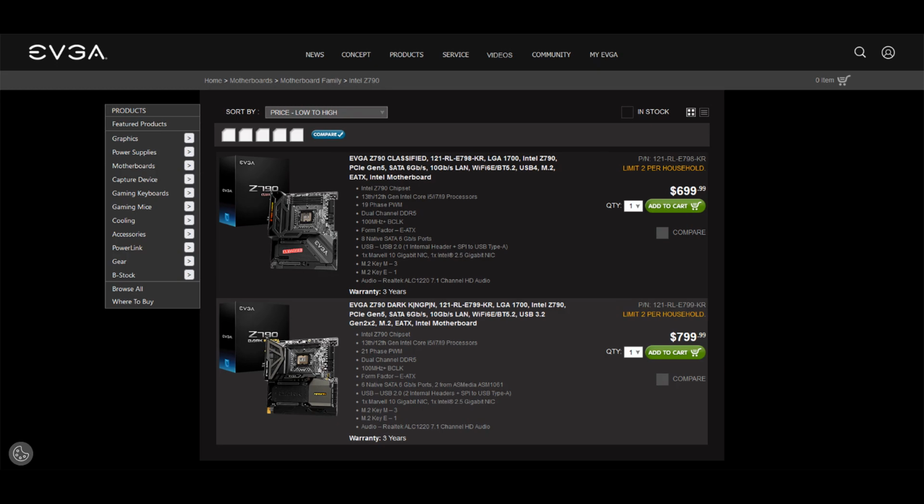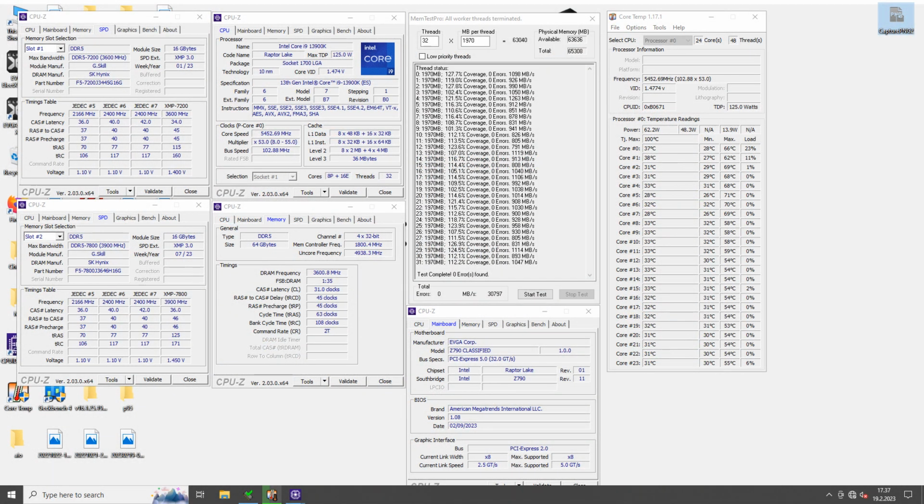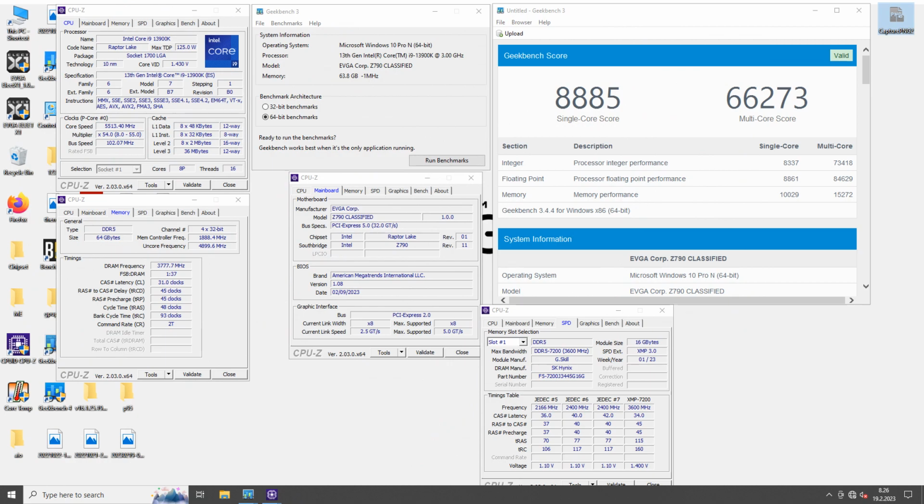What I managed to do was up to 7200 with 4 individual DIMMs in HCI Memtest, and that was with pretty good latencies as well. So cache latency of 31 and then 45, 45, 63, command rate 2, and up to 7550 in test scenarios, so in tests like Geekbench 3 and ADA64.